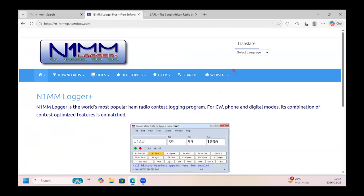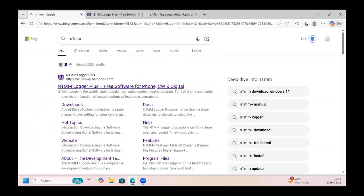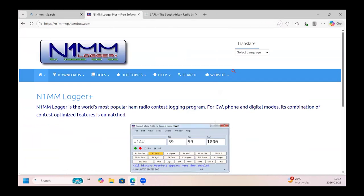So I trust everyone is familiar with how Google works. If you just go to Google, you type in N1MM, you'll see a page that looks like this. Click on the first link there, it will bring you to N1MM Logger Plus.